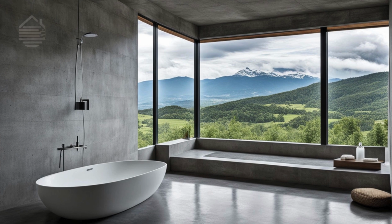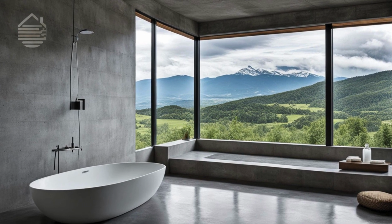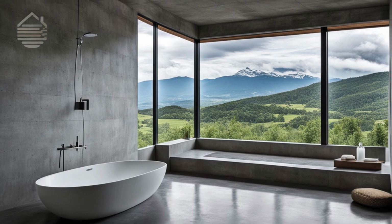The bathrooms are truly spa-like, with raw concrete walls and floors softened by the addition of wood accents and stylish fixtures.